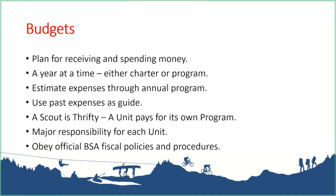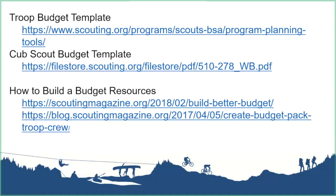The BSA does have fiscal policies and procedures. We do have a printout for that if you need it. These are budgeting templates if you need a template because your unit's never done a budget. I found these on scouting.org and the file store at Scouting. So you've got a troop budget, a Cub Scout budget, and how to build a budget if you've just never built a budget before and need help doing that.